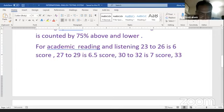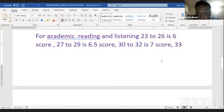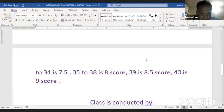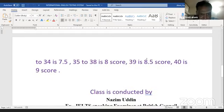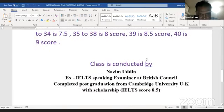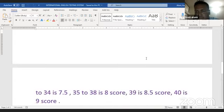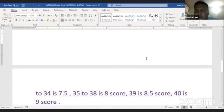27 to 29, your score is 6.5. 30 to 32, your score is 7. 33 is 7.5. 34 is 7.5. 35 to 38 is an 8 score. 39 is a 9 score. This is very important for us to know, the scoring system of IELTS reading. Then we can go to the final class.